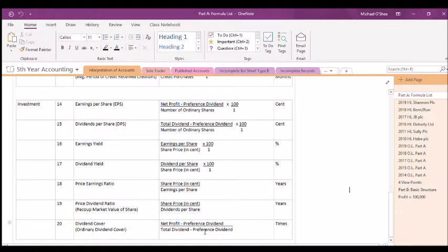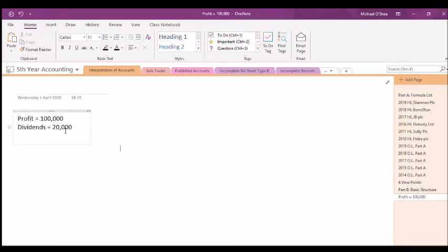You don't always have that preference dividend, so just for the sake of simplicity, I'm going to ignore it here. We're just looking at the company's profit of 100,000. They pay 20,000 out to their shareholders as a dividend in the form of a thank you for investing in our company. So dividend cover here would be our profit divided by our dividends, and it would be equal to 5 times. Essentially, I'm able to pay my dividends 5 times over with the profit I have. So that's how that works, and that's what that means.